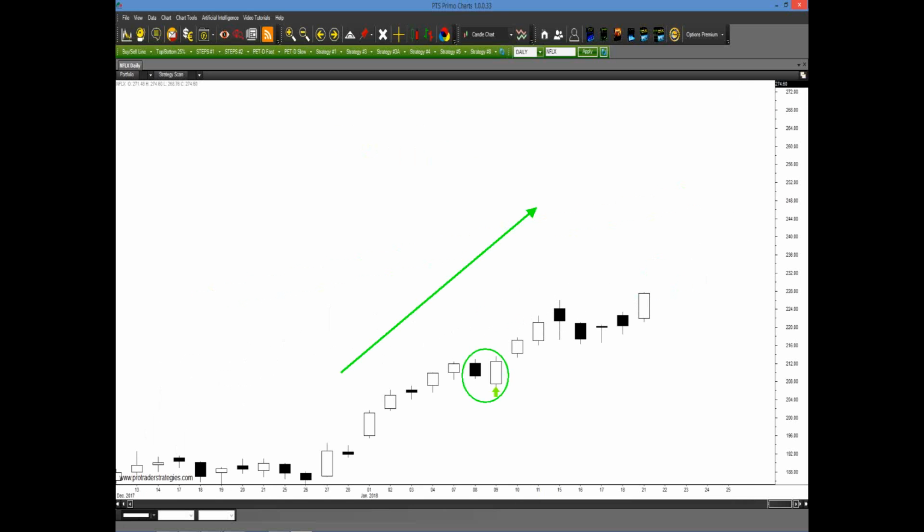Let's look at Netflix, okay? This was just a couple of weeks ago in the second week of January. We see here that the stock had been going up rather sharply. Now, most people have said, well, I don't want to get in this anymore. It's already gone up way too much. I can't buy up around here, but you have a bullish engulfing pattern right here, okay?